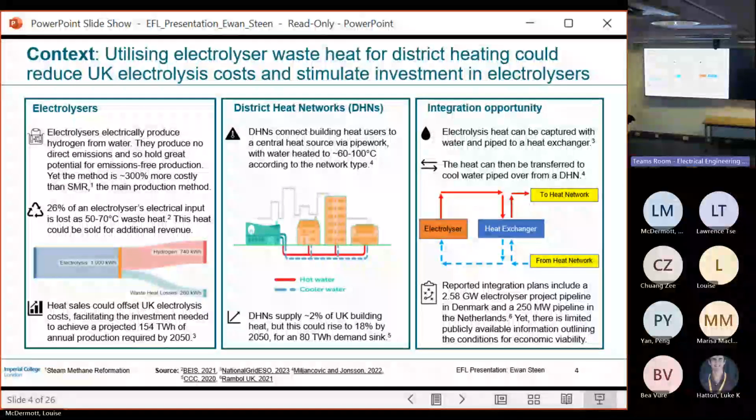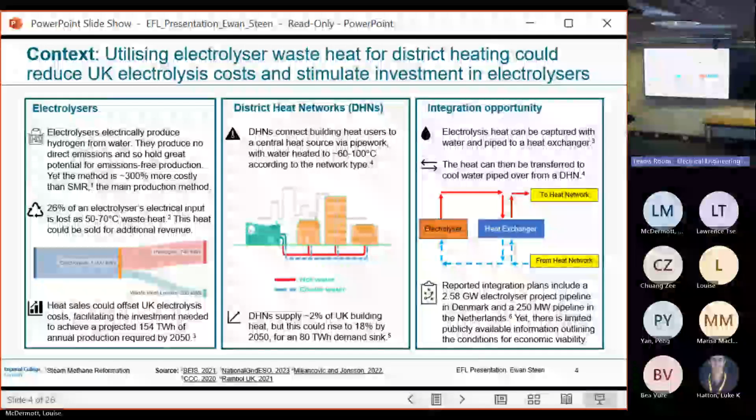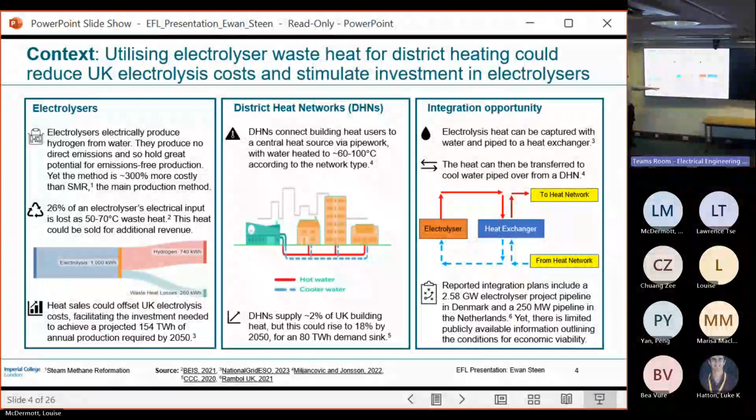Now, heat networks are not very well understood or utilised in the UK. Only 2% of our heat is supplied by heat networks. But the Climate Change Committee is recommending that 18% of our building heat is supplied by heat networks by 2050, which is an 80 terawatt annual demand sink. Which is more than the amount of waste heat that would be available if all of this electrolysis was used.